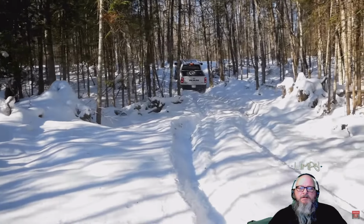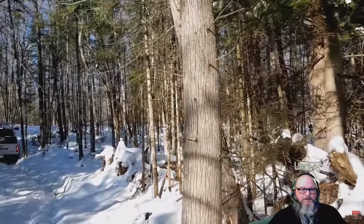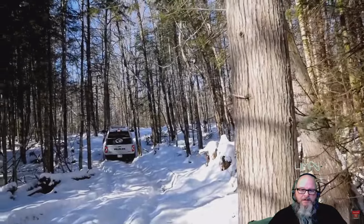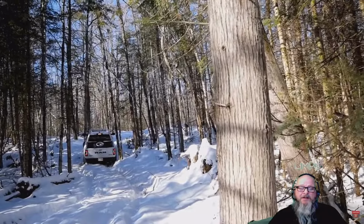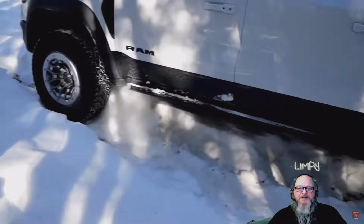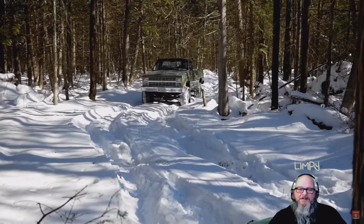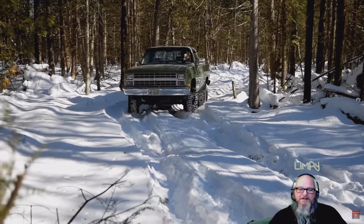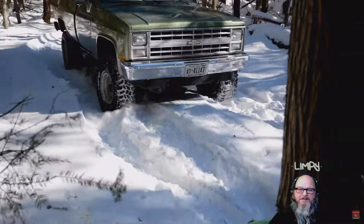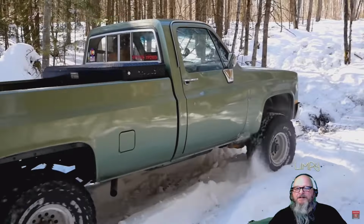So, Big Green here. Obviously, I don't have any of the fancy electronics. I don't even have a locker. But what I do have is lightweight and a little more confidence. Here, you look pretty close to that tree. It's my truck, not Ram's. Okay, I'm in four-wheel drive low. First gear. Come on, Big Green, let's see it, buddy. So I'm in the rut still with the TRX. Come on, Big Green, watch the tree. Turn for me. Okay, here we go.